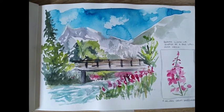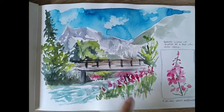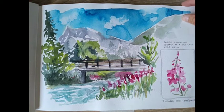This was about 10 minutes into our journey, and yes, lovely little bridges, lots of little bridges. For the bike paths, you go along one side of the river and you can swap to the other side of the river. It's not just one bike path, there seem to be about 2 or 3 that you can choose between. And everywhere are these lovely fireweeds. I meant to finish this off and do some stamens, but really nice.